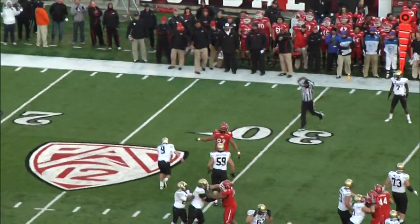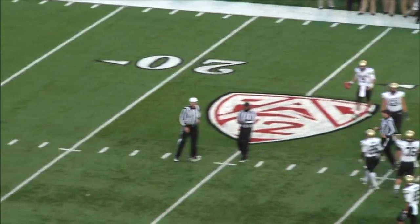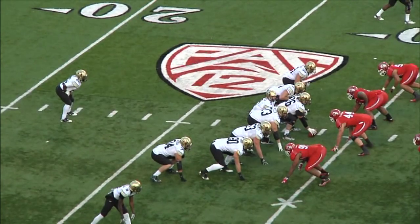Hanson drops. They throw it to the boundary, and there's a flag on the play. A false start penalty. False start, number 63 of the offense. 5-yard penalty, second down. Now moving left to right.